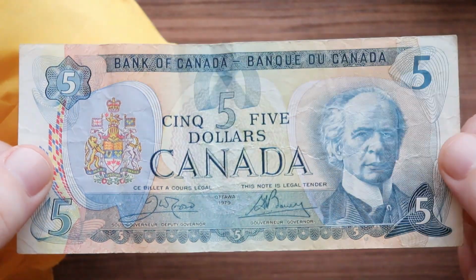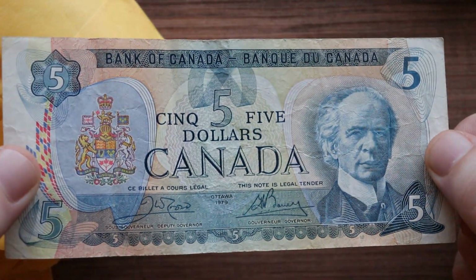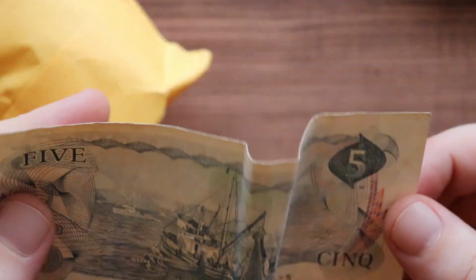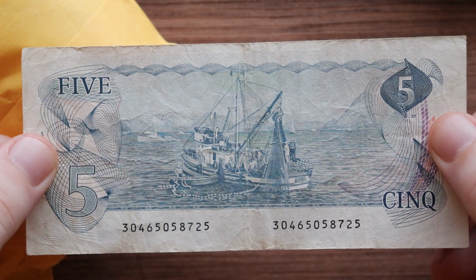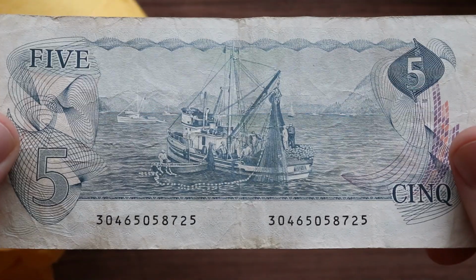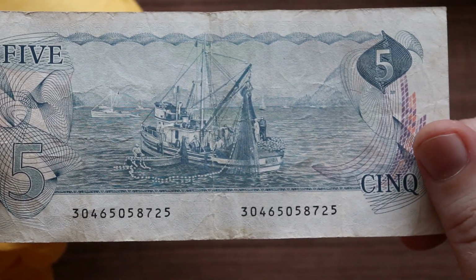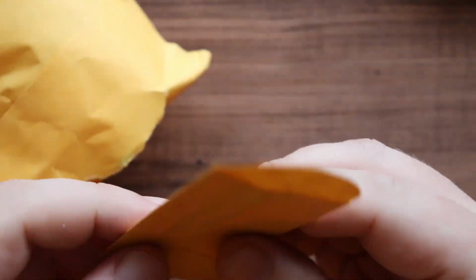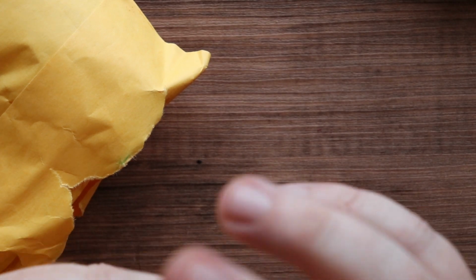Wow, that is awesome. I will definitely put this into my bill book, and it will fill in a nice hole in there with some of the other older 70s bills that I have. Man, it's awesome the amount of detail and design they put into them back in the day. Now they're all made out of plastic. I think this popped out as well. I was pulling that bill out.